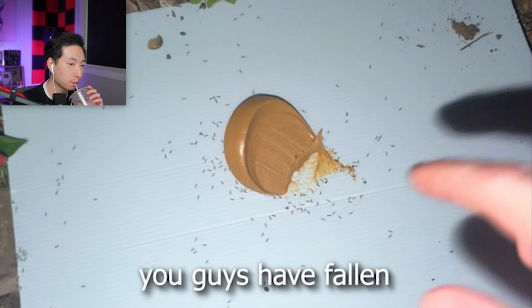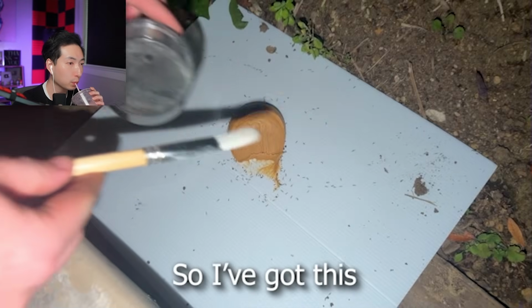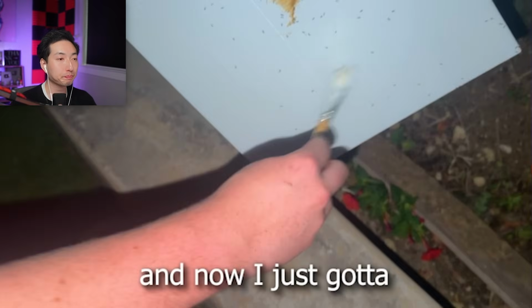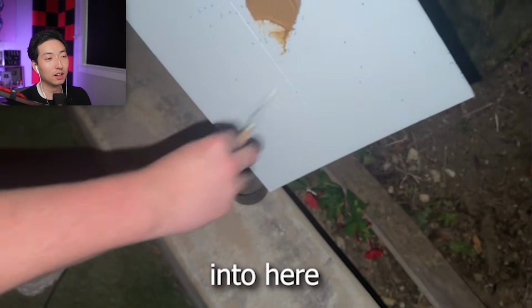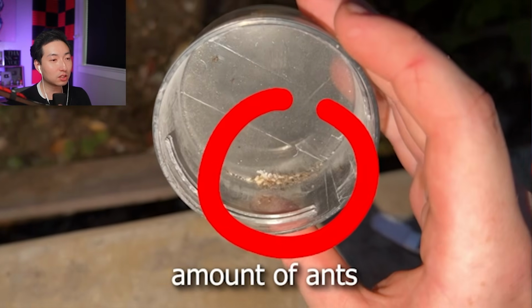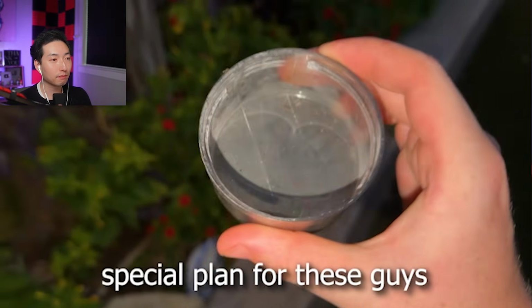I'm afraid you guys have fallen straight into my trap. So I've got this paintbrush and ant container, and I'm essentially just gonna pick all these ants up real quick. And now I just gotta scoop as many as I can into here before they all try to run away. All right, and this should be a good enough amount of ants, so let me take this back to the tank because I have a special plan for these guys.